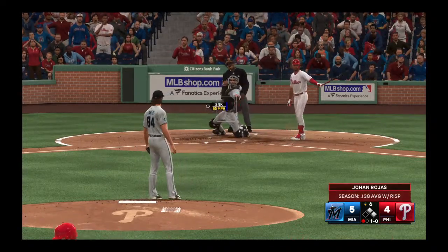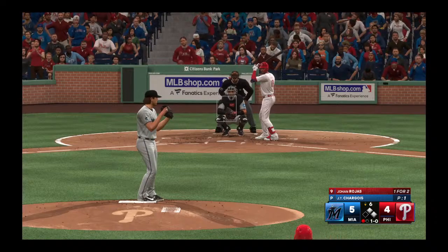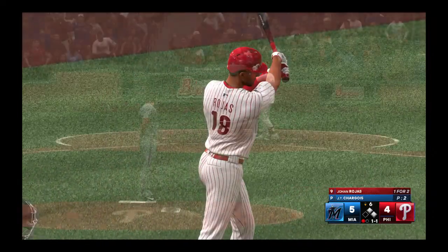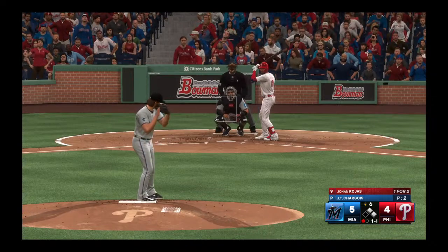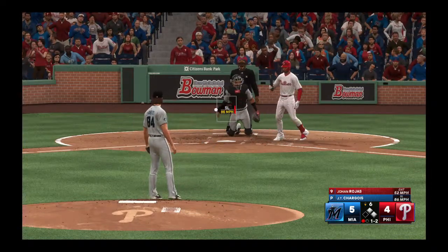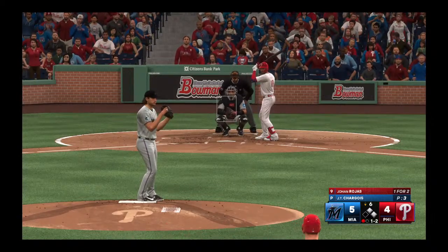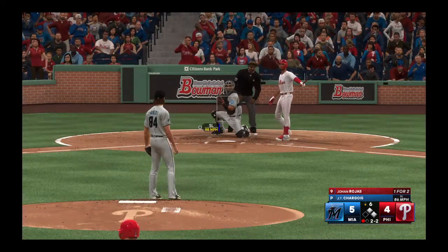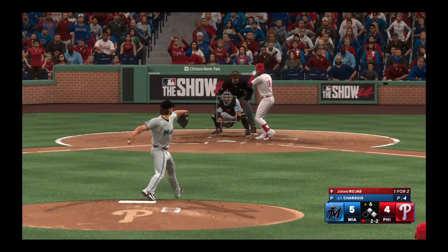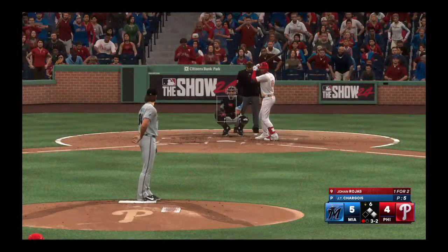Well, all eyes on the double play ball in this spot. No better way to get out of this inning. And the 1-0. Strike 1. 1-1. That one missed. 2 strikes. Wouldn't chase that time. One out. Runners at 1st and 2nd.